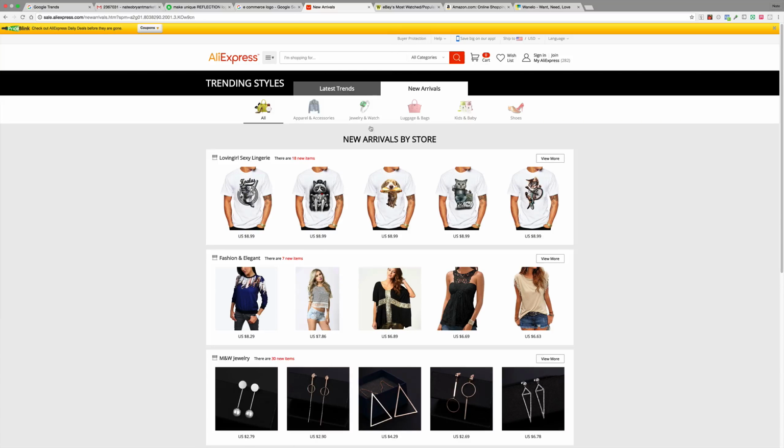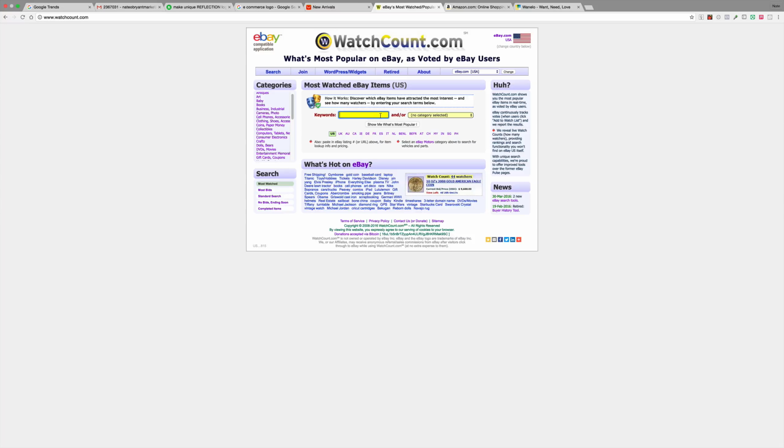Now, for those of you that don't use AliExpress, because you do have to get verified for Alipay, I wouldn't suggest starting off with AliExpress, but wait a couple of weeks, about 2 to 3 weeks, so that you can actually make sure that you're verified. That way you can fulfill your items. So what you want to do is you can also go to eBay. Now let's go ahead and type in Stitch again.